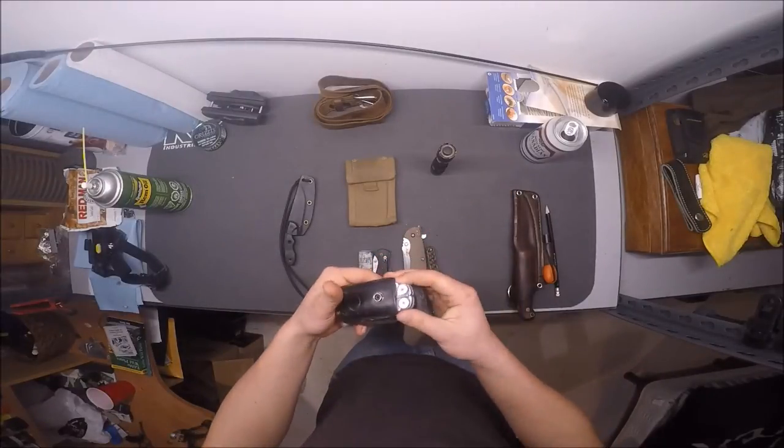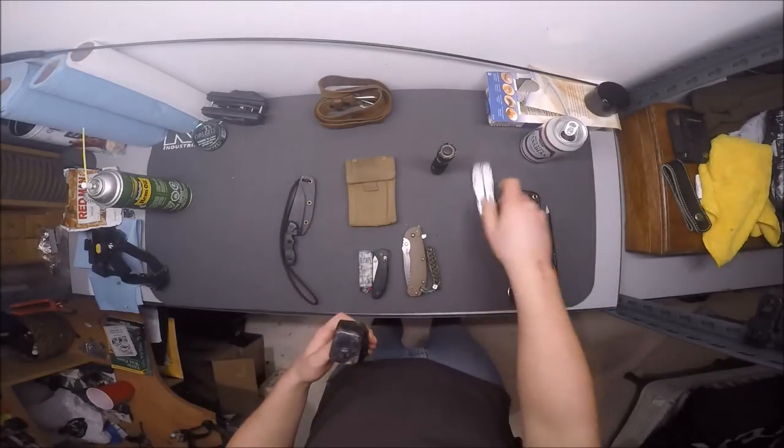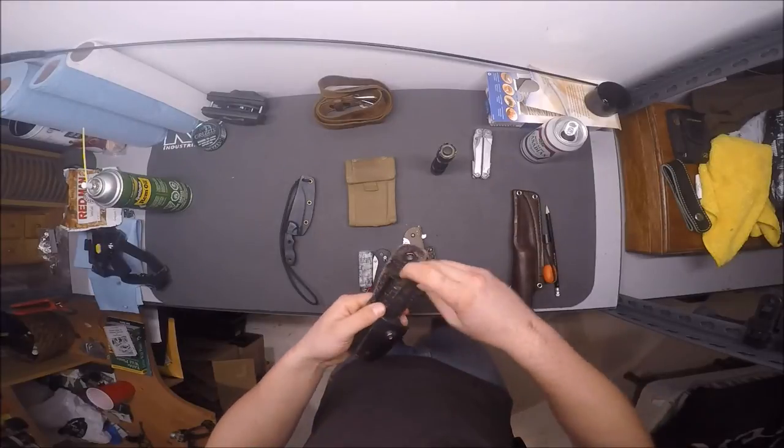On that belt, on my right side, I carry a Leatherman Wave. Not even going to go into detail on that, there's a million videos on it. But plus the Leatherman Wave, I have the bit kit.